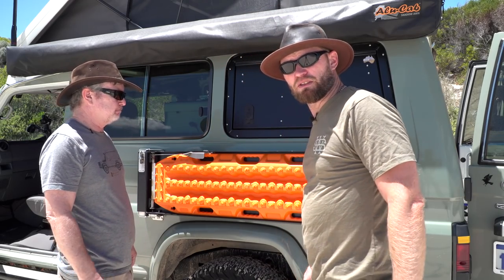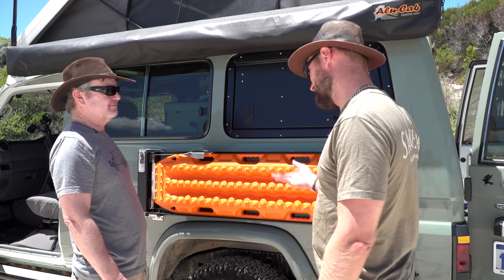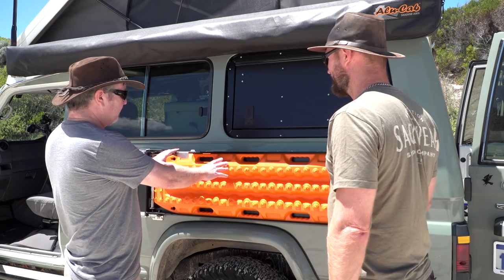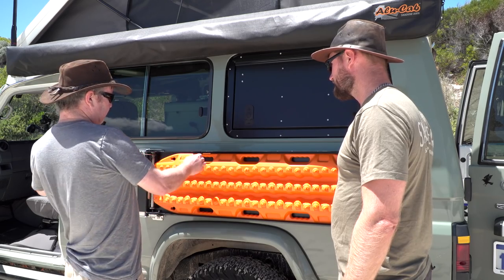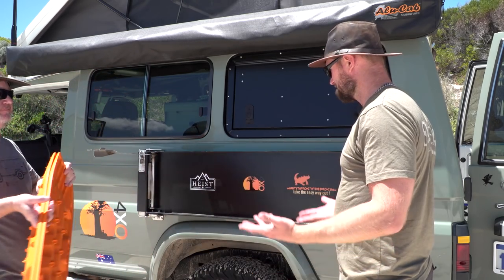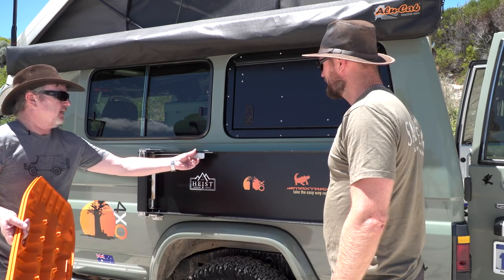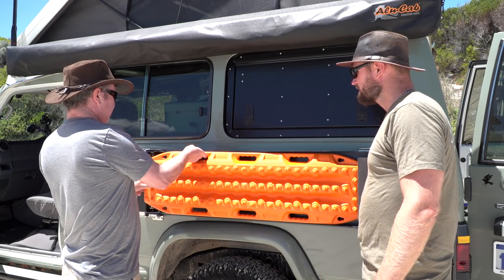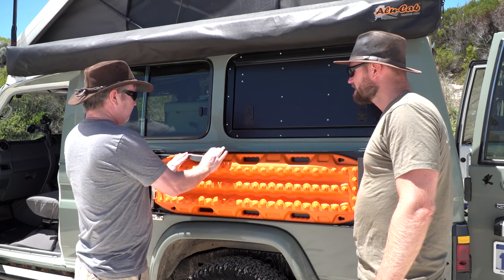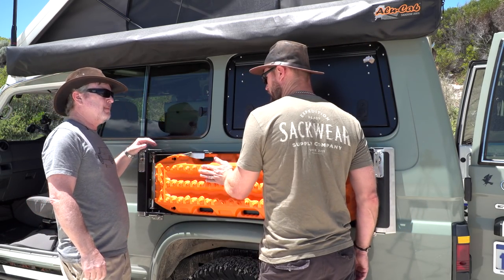Back to the exterior of the vehicle, we have a Maxtrax holder that doubles as a table. The idea behind the design was one moving part, nothing to fall in the mud. That's pretty cool. That's pretty quick. And likewise, to put it back. And it's lockable. And you've got a double latch, right? So if you put four on, is that for the four then?